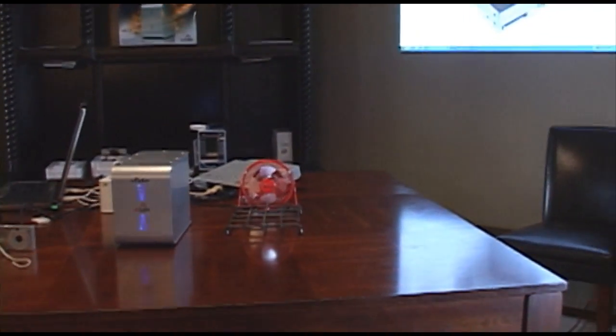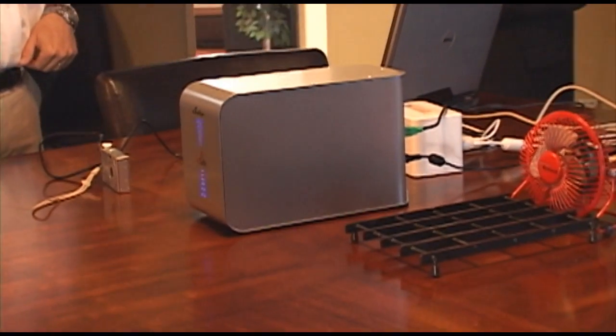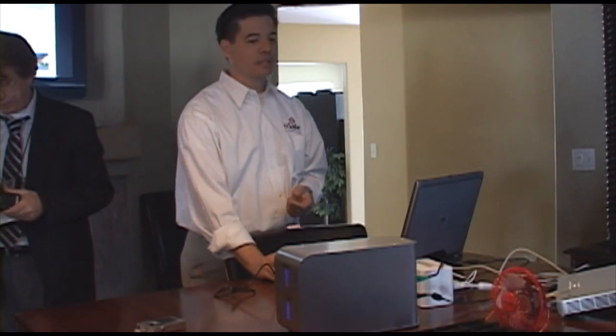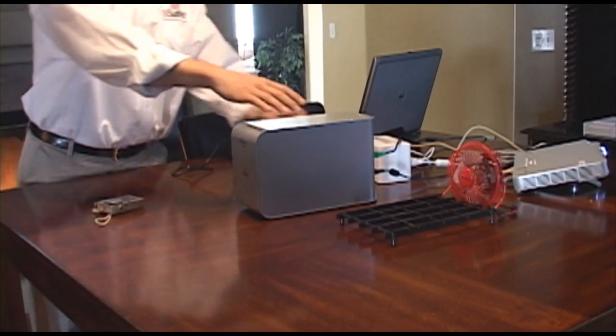Here we have the CEO of ioSafe, Rob Moore, showing us that the ioSafe products work just like regular hard drives. Now, they've got these units in 500 gigabytes and 1 terabyte, and their pitch is that just for a few dollars more, you can get peace of mind by getting a backup device, an external storage device that is pretty much bulletproof, fireproof, and waterproof.